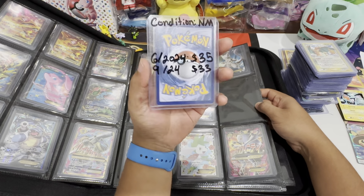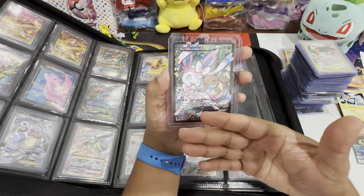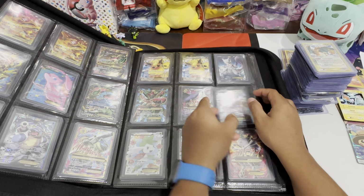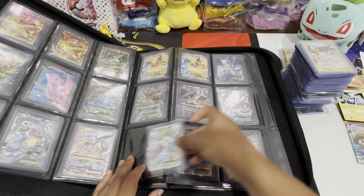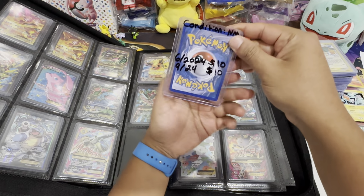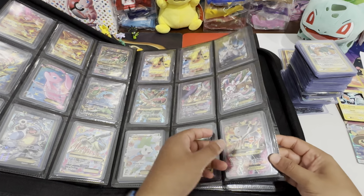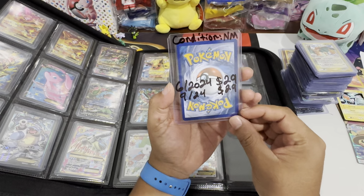And this has stayed flat. I'm surprised that this card has stayed flat. Look at this, Sylveon. We have Sylveon, Eevee. Awesome card. Staying flat. I don't get it, but let's take a look at what's happening with Shaymin EX. $10, staying flat as well. What about Mega Mewtwo?